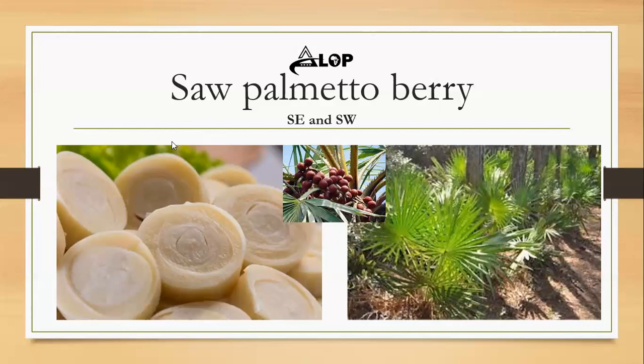So if you ever find yourself in the wild and you've got saw palmettos around and you're hungry, you can roast these up, or if you find one that's not too bitter, that's a nice size, big plant, then you could eat it just like that right out of the ground. But you do have to process it by cutting it open and getting this nice little soft center part out of it. And again, you can find these growing everywhere in the South, Southeast, and the Southwest.